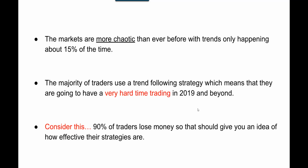I want you to consider one last thing here. It's a known fact, according to brokers, that 90% of traders lose their money in the first year. And most traders trade with a trend trading strategy. So it tells you that what they're doing is not the right thing nowadays. So let's move on.